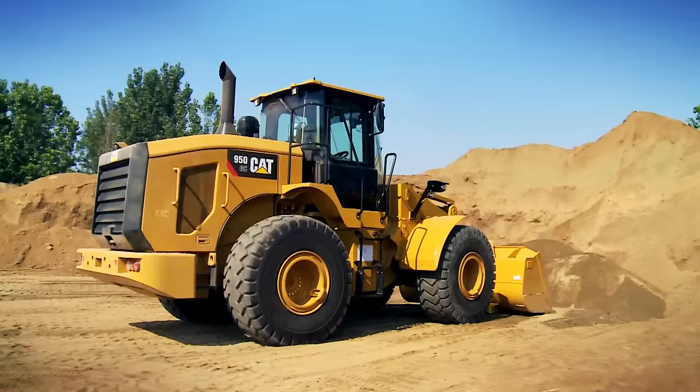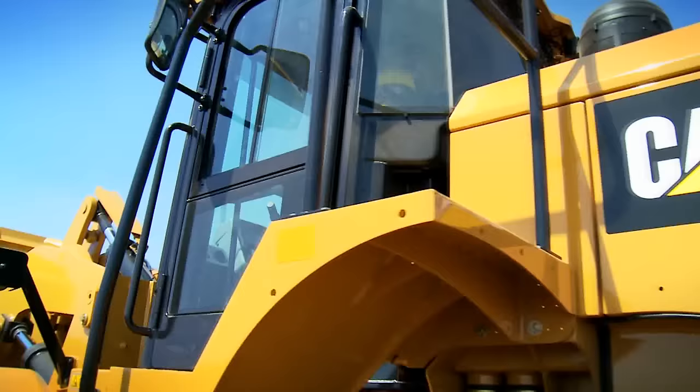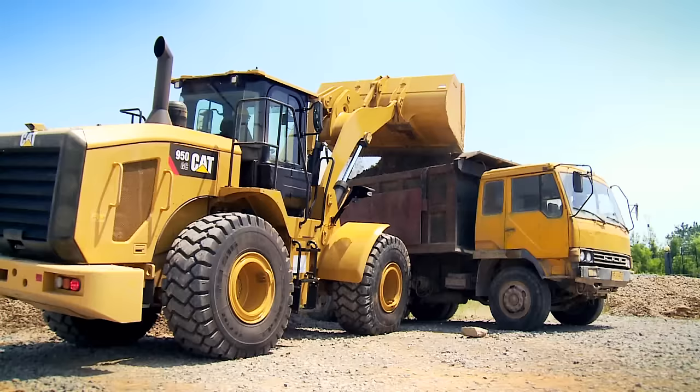It leverages many proven Cat components and uses technologies that are chosen to be economical on fuel, easy to operate, and easy to maintain. The targeted applications for the 950 GC are truck loading and hopper charging, stockpiling and material handling in quarries, coal, cement, and asphalt. It is well suited to construction, rail, and road projects.